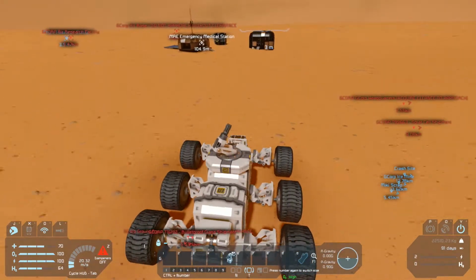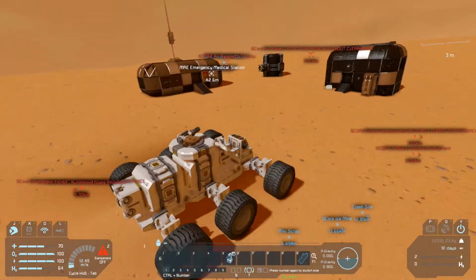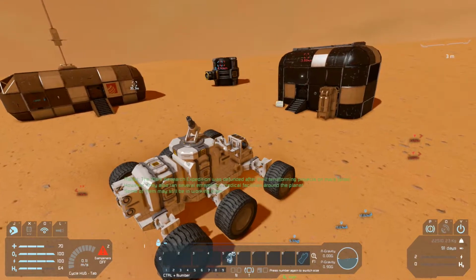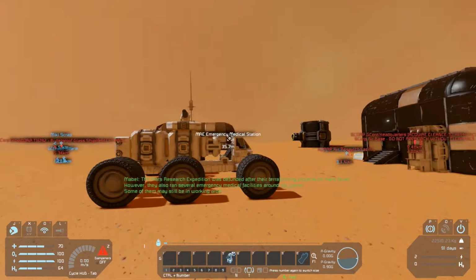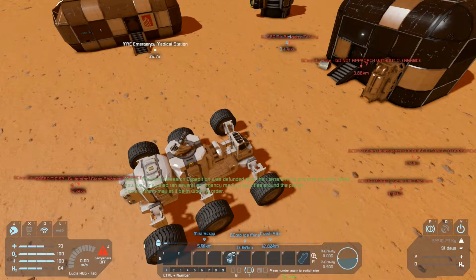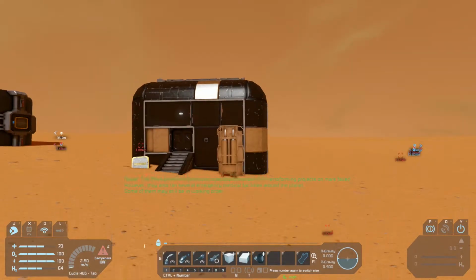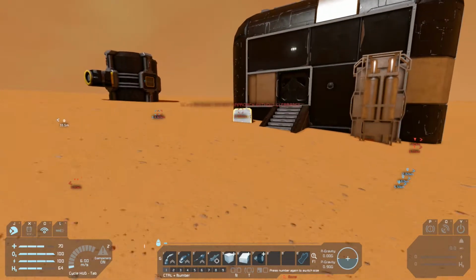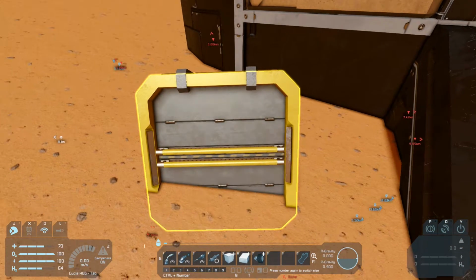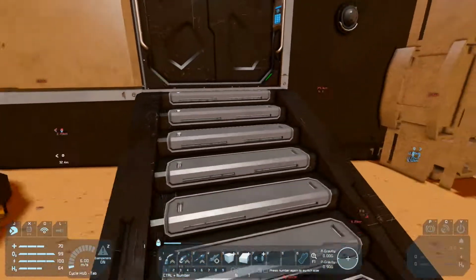Now we have an emergency medical station here. I'm not sure. The Mars research expedition was defunded after their terraforming projects on Mars failed. However, they also ran several emergency medical facilities around the planet. Some of them may still be in working order. Alright. Always good to know that we might be able to find some miscellaneous stuff.